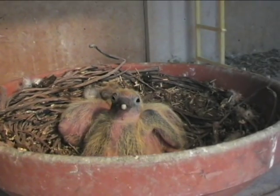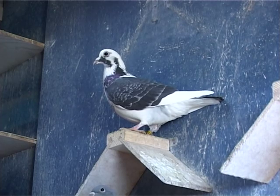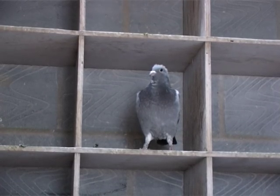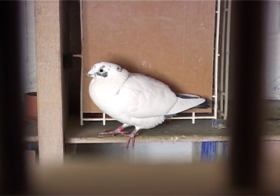There's loads of methods of doing this. Basically, they'll come back to eggs, little babies, to their mates. And one of the ways to do it is to separate them from their mates and then show them the cock or the hen the day you put them in the basket to send them off to the race. And then when they come home, the cock or hen's waiting for them 2 or 3 hours, and then you take them away again.